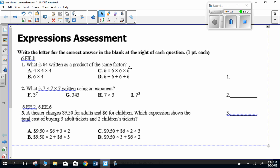Number 3. A theater charges $9.50 for adults and $6 for children. Which expression shows the total cost of buying 3 adult tickets and 2 children's tickets? A, $9.50 times $6 plus 3 times 2. B, $9.50 times 2 plus 6 times 3. C, $9.50 plus $6 times 2 times 3. Or D, $9.50 times 3 plus 6 times 2. Pause.